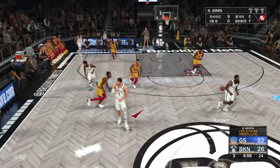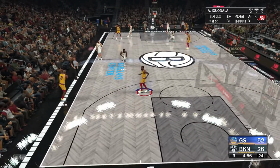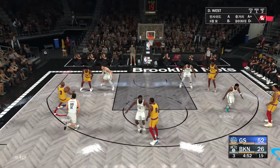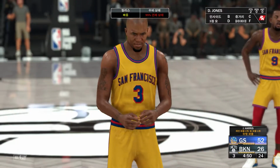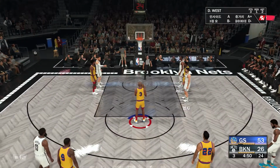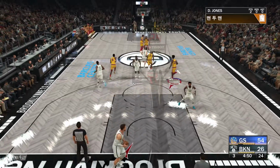And with a big gap on the scoreboard, the second half begins with very different goals for these teams. One side trying to mount a comeback, one side trying to protect their lead. Here's Iguodala. Here's West. And contact on the shot, so he'll be shooting free throws here. The Warriors have been on target from the free throw line. They're 5 of 5 in that department. David West at the line for 2. And David West drops them both.